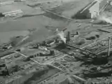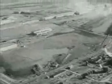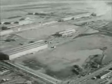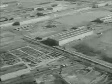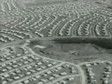A new steel mill acts as a magnet. It can be expected to attract other new industries to the area. This means new capital investments, new job opportunities, new employment, new payroll. A new steel mill also attracts new housing. And Fairless Hills is typical of the growing new communities.